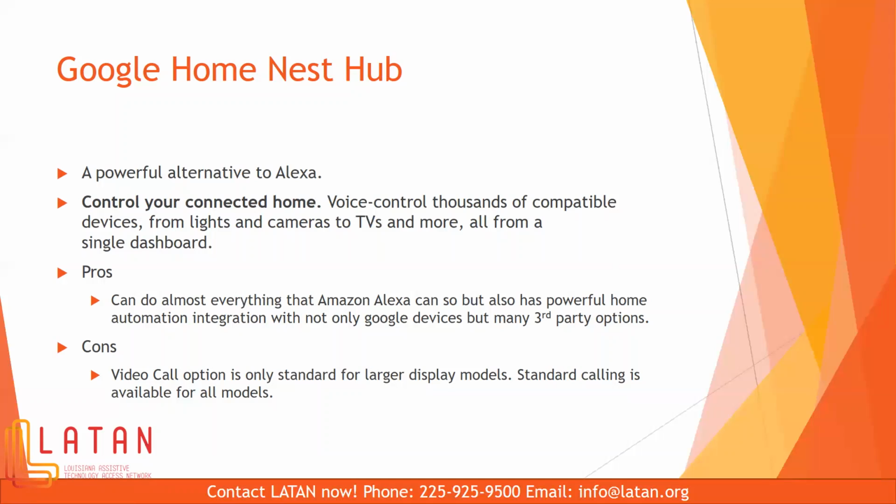Calls can be made on the Google Home, standard phone calls, just like the Alexa devices. But unlike the Alexa devices, you don't need a Google account to make those calls. The only drawback with the Google devices, as mentioned before, is that video calling is restricted to the larger models. The larger models come with the cameras and the larger speakers and the larger display, so they're a little more accessibility friendly. But the smaller hubs can still make standard phone calls. So if you want to replace your home phone with that, it is still a viable option.